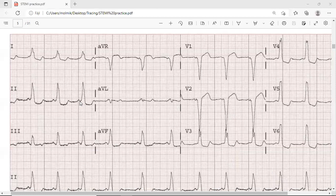What does it mean that the PR is short? If the PR is long, first degree AV block. If the PR is short, it means there's a shortcut, a bypass. Yes, that's it. What do you call that? That means pre-excitation syndrome. Yes, that's the one.